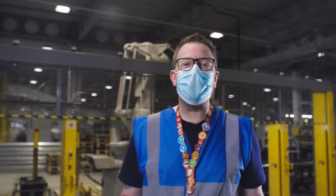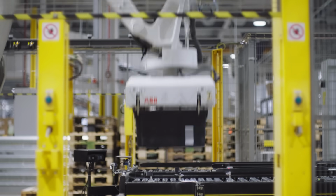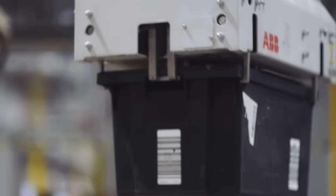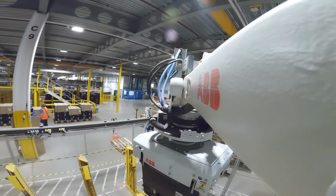At Amazon, we are continuously looking for ways to make improvements. And this robotic arm is one of our newer features. It's actually called a palletizer, and it helps us move heavy totes around quickly and safely.